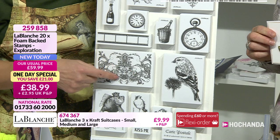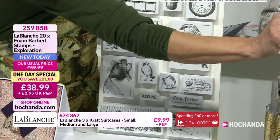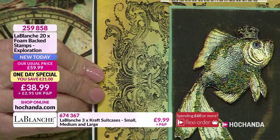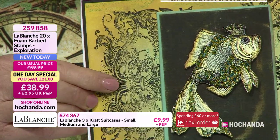We have this one, a wonderful swirl for backgrounds. I show you one sample of this one. Look here. It's so detailed. It's so nice for backgrounds. And you can stamp this with any ink, and you have these wonderful results.